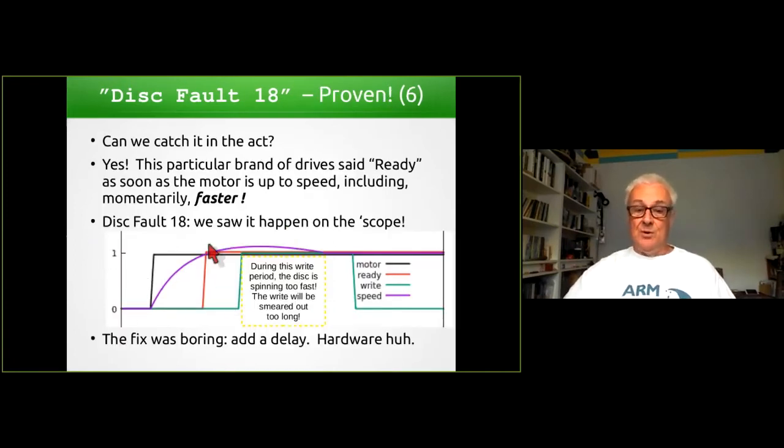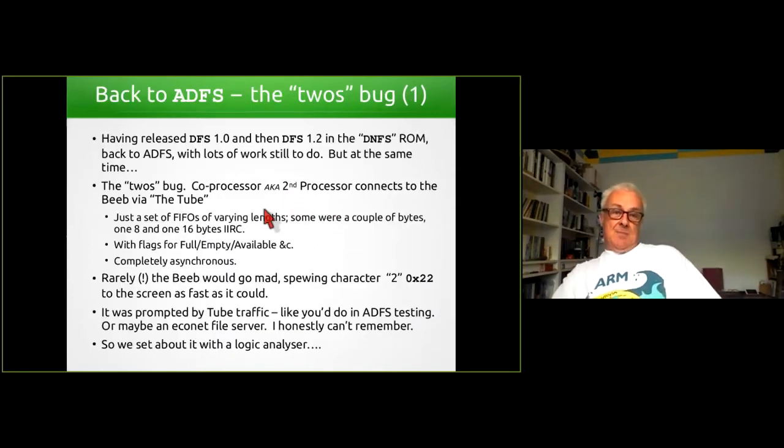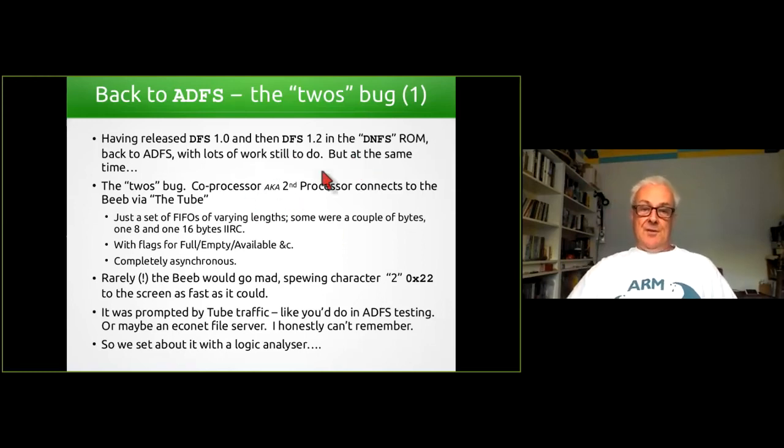And the fix was boring, of course. You just add a delay. Almost every fix for hardware is add a delay to let it finish because it doesn't match the spec. Well, that's hardware for you. So that was an interesting thing, which took a few weeks of stress and peering at scopes. So I was back to working on ADFS and doing that sort of thing.